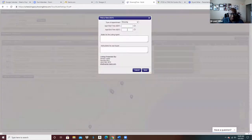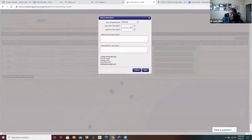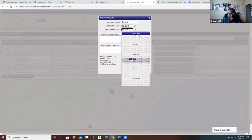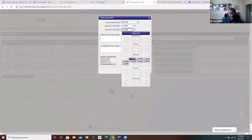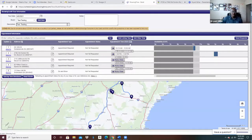So what I put, 10:15, then 11, 12, probably about 1 o'clock. That gives us a little buffer time, or you can do 12:45, and see, this client can only show it at a certain time, so that would be perfect then. So we'll do 1 o'clock. I do like a 30-minute buffer, but I still had the showing in between this and this time.